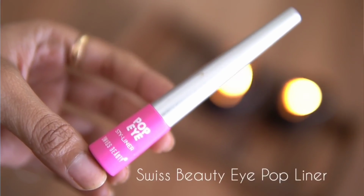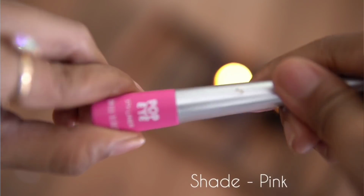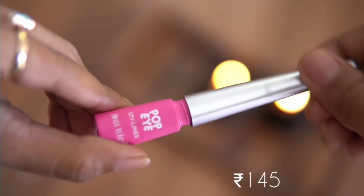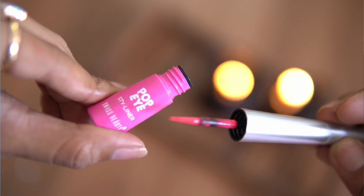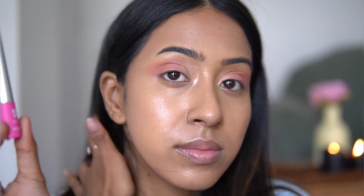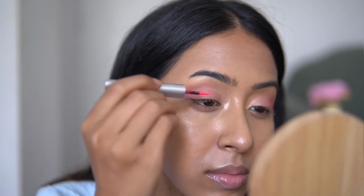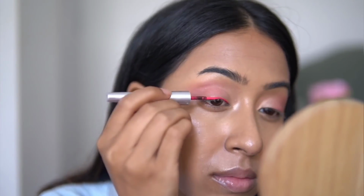So the next product I have here is this Swiss Beauty Pop eyeliner. Now this eyeliner is something that I just recently got and I just cannot stop using it. Today I use the pink one and these are available on Amazon. I just feel like for the price, these are honestly one of the best. Now you can get this around 149 rupees, almost 150 rupees for one piece, and oh my god, this is really so vibrant. If you just want to make your look literally vibrant in 2 seconds, I feel like this is the perfect one to go for.